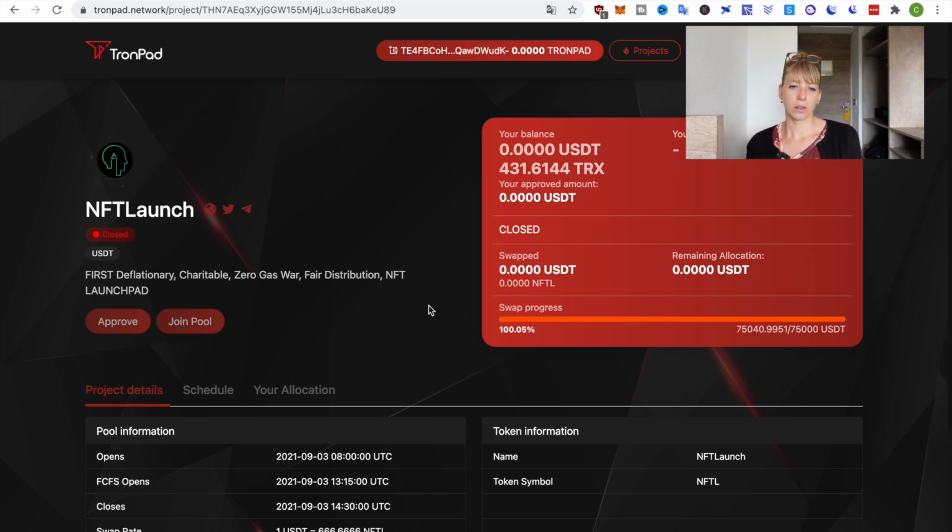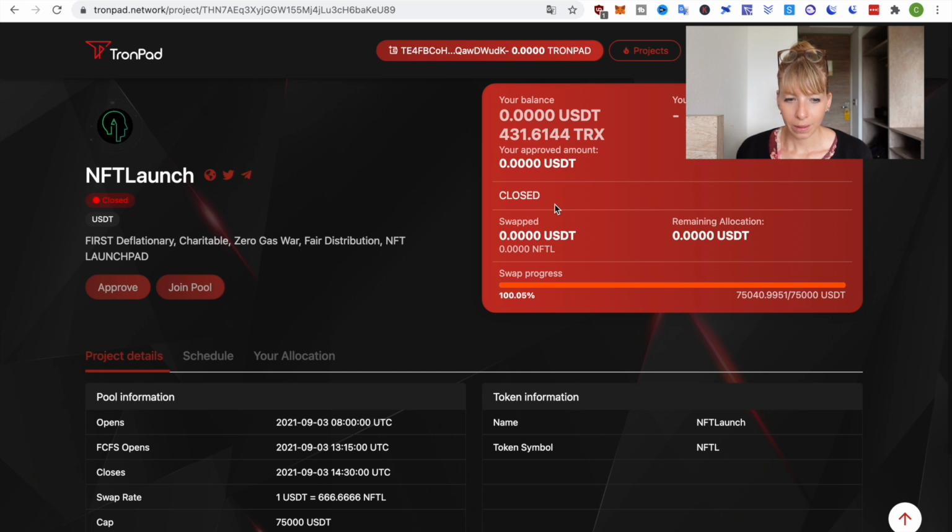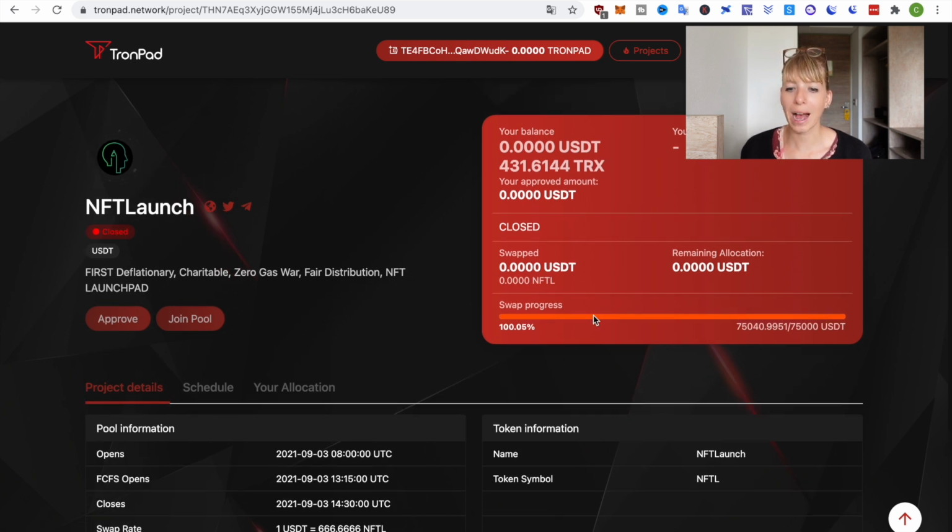So here you see what's going on. First of all, you see the currency that you need in order to participate in the IDO project. So in this case, this is USDT. On Adapad, it will probably be BUSD. So just look what is mentioned here and then swap some tokens into USDT first. Then once it opens up, it will tell you how much your remaining allocation, that means how much you can actually allocate to the project.